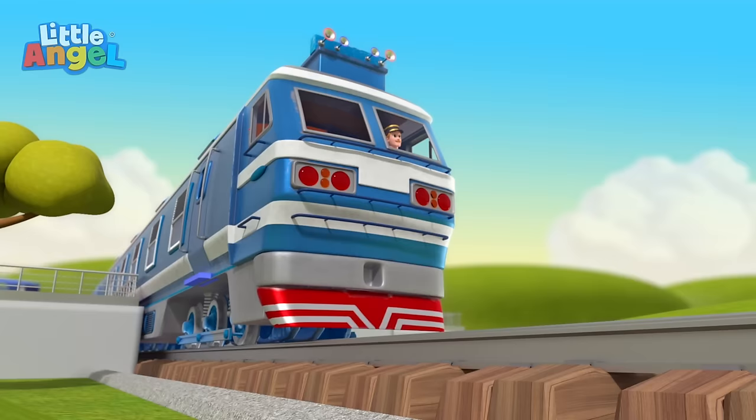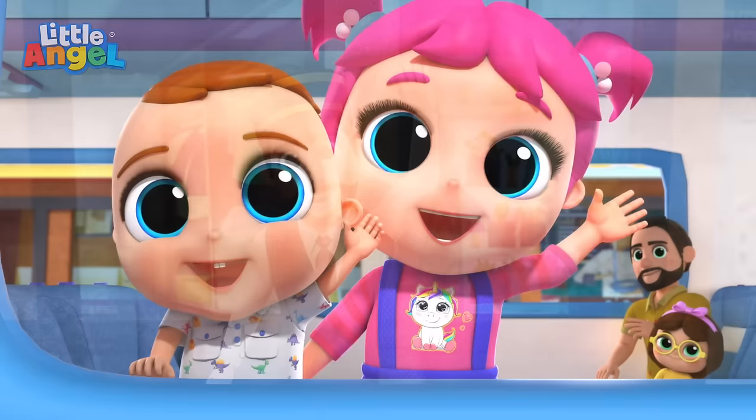Go! Here we go with the train crew. Here we go.